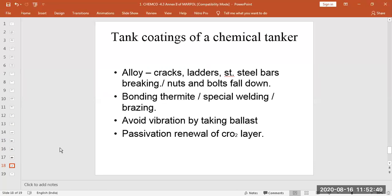So how is this stainless steel bonded with the mild steel? It's called thermite bonding, or a special type of welding or brazing, which is done in the manufacturing process itself. It's a special order for bulkheads which are done there.